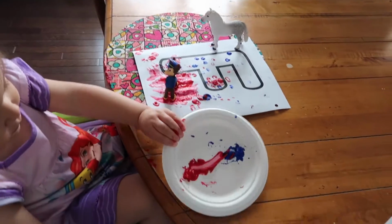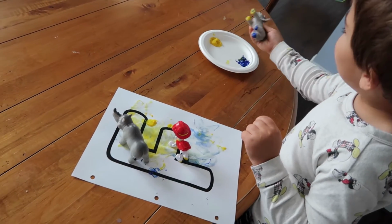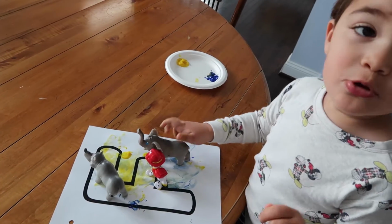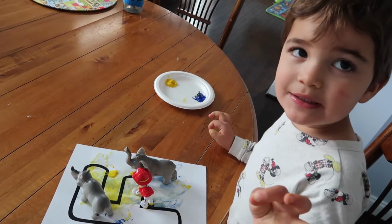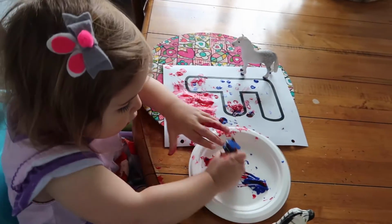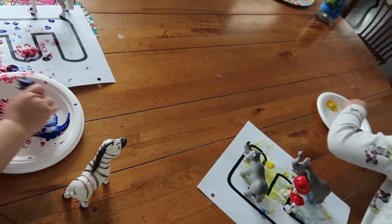Look at that. Good job. Are you using the feet of the elephant? Look, Mommy, I made the green. I made blue and yellow to make green. You know all your colors. What colors are you mixing? Purple and, red and blue make. They make purple.